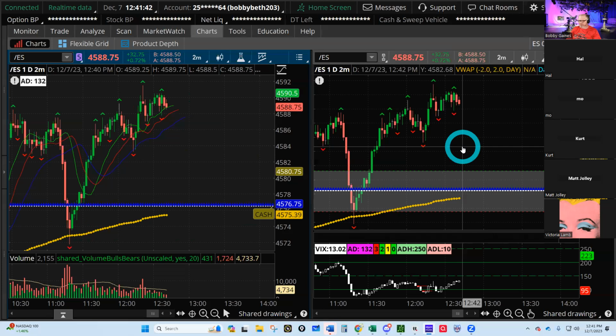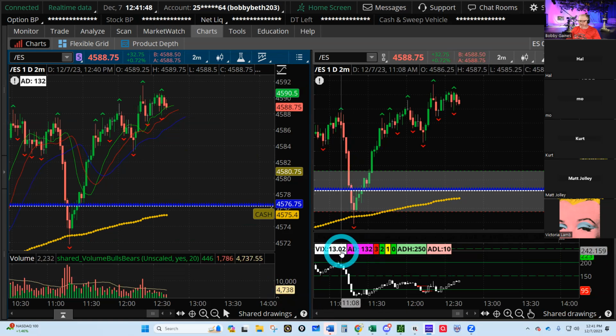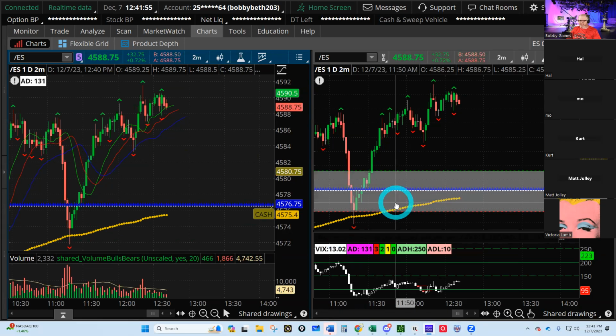All right, so the market's up big. Volume is about average. AD is 132. VIX has creeped up a little bit to 13. So yeah, not much to see here at all, really. Just a big old move up.